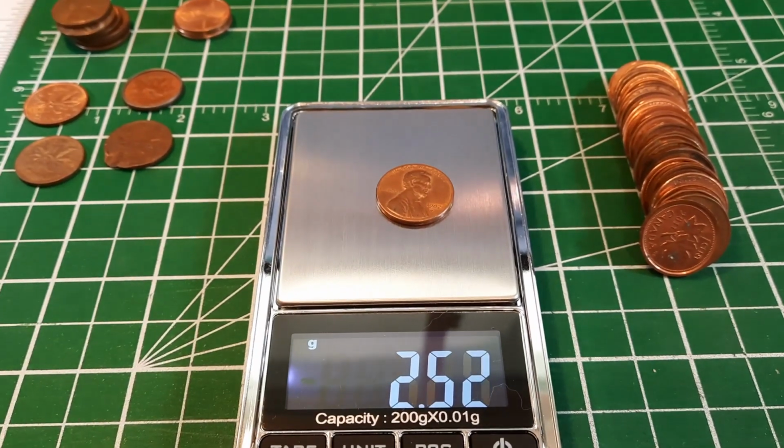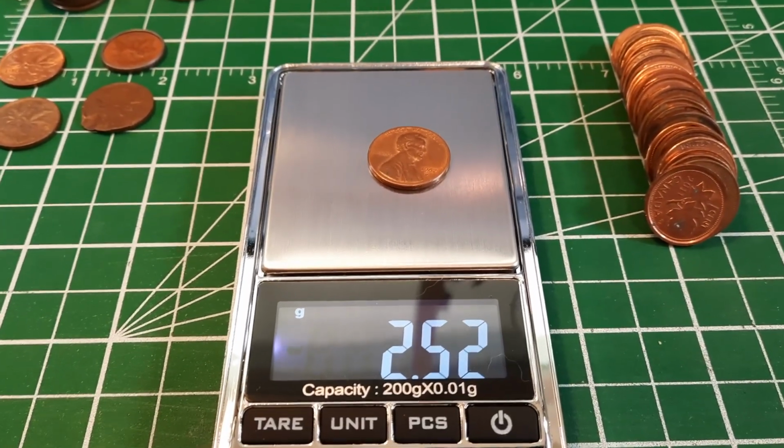So we'll put it on. And there we go, 2.52. So it's the common zinc one.